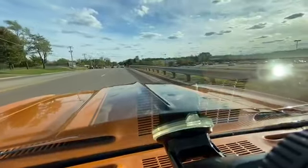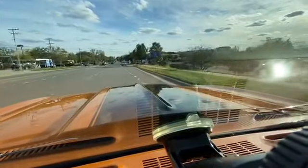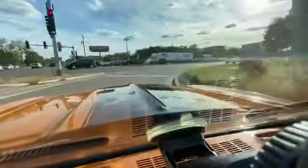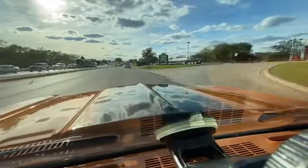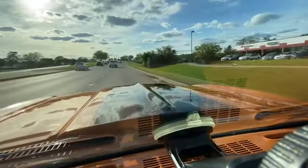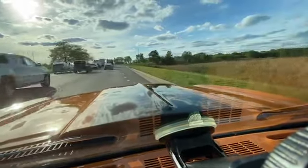Pulls great. Shifts excellent. Sounds good. Plenty of power. That guy almost got ran over. What was his deal? Downshift's really good too. Nice Hurst shifter right in your right hand. No overheating problems. Running at about 180 temp right now.